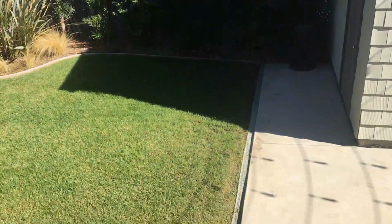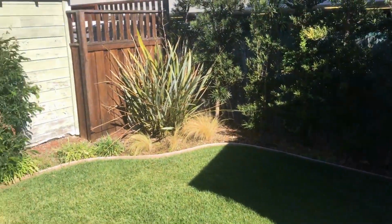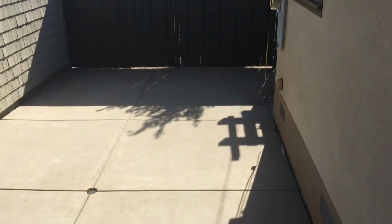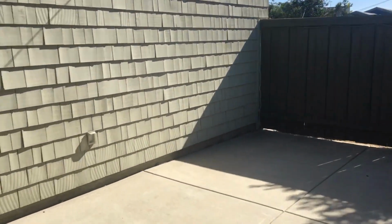And finally, we'll head back down the hallway to the beautiful private backyard. Landscaper is provided. As you can see, they do a great job of maintaining the grass. Great patio, as I mentioned, with market lights. Great space for entertaining.